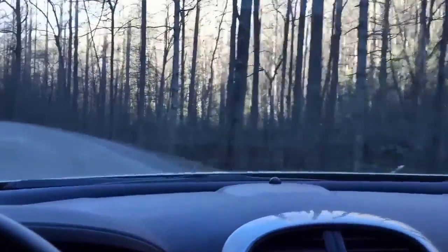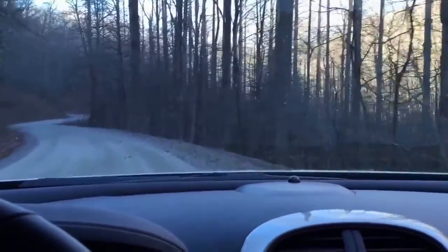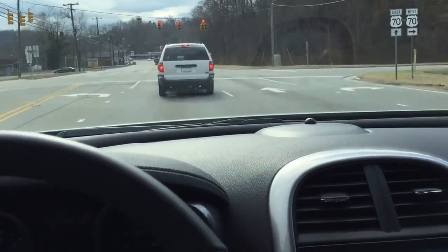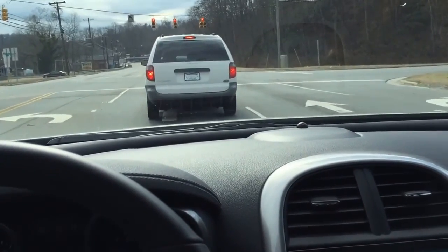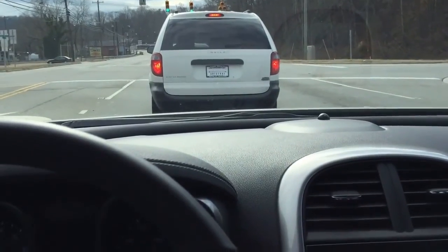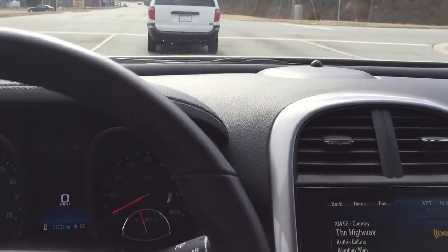This is one of the least bumpy cars I've ever ridden in, I think. It's absorbing every bit of the road. I mean, I'm able to hold the camera still, and there's just a whole lot more to offer. This particular car is the 1LTZ. There is a 1LTZ and a 2LTZ. The 1LTZ starts at about 26.